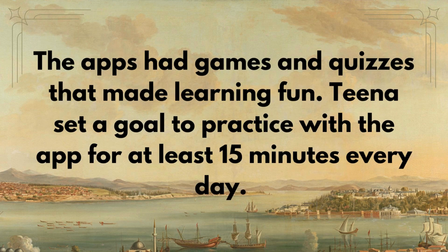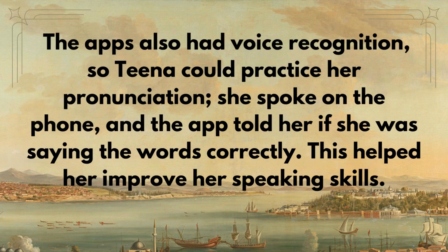The apps had games and quizzes that made learning fun. Tina set a goal to practice with the app for at least 15 minutes every day. The apps also had voice recognition, so Tina could practice her pronunciation. She spoke on the phone, and the app told her if she was saying the words correctly. This helped her improve her speaking skills.